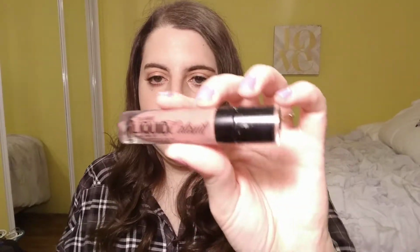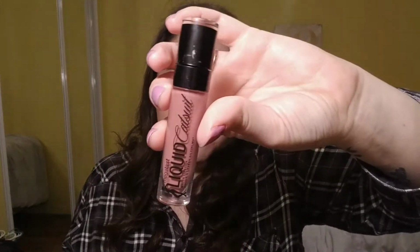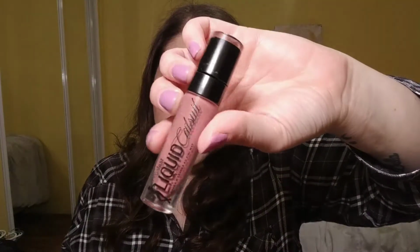Okay, next is lipsticks. Now, I have a lot of lipsticks to talk about because this is my monthly favorites. I love these. The first is the Wet n Wild Liquid Catsuit in the shade Rebel Rose. I actually use this in my neutral date night get ready with me. I love this. It's a very good pinky color. Like, it's very good for spring. It's very good. I love it.